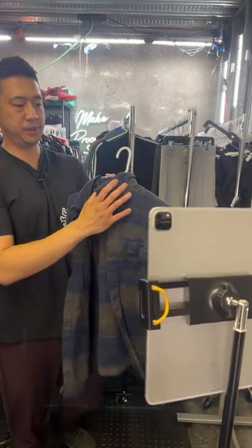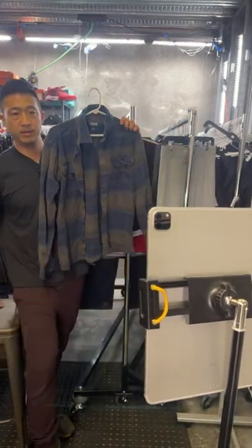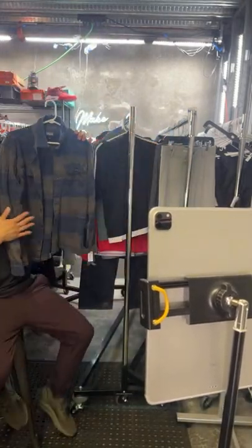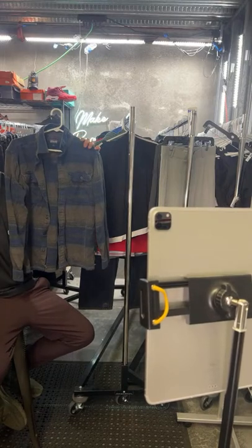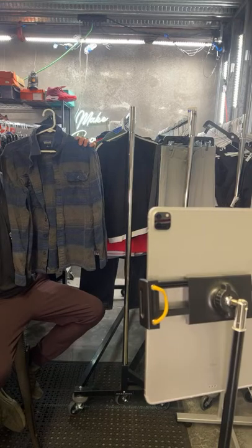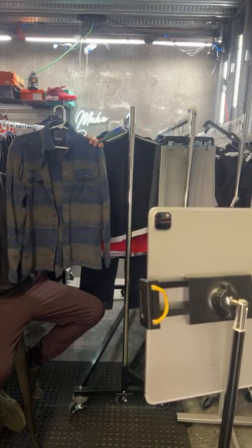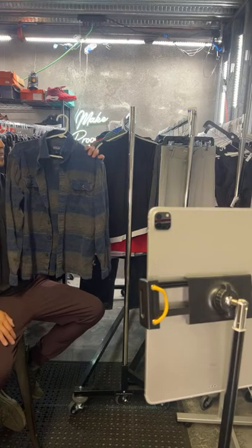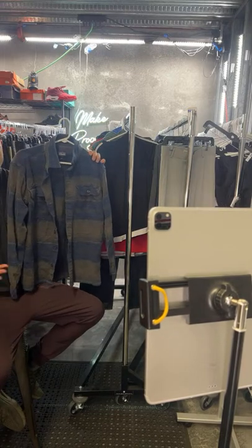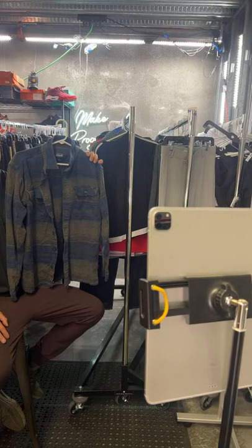Patagonia, size medium. Organic cotton, men's button down. Nice color, nice muted color. Size six to eight? That's not thick. That's just right. Come on, guys. Actually, I have no idea. Six to eight, I feel like, is a great size. I don't think that is considered thick.